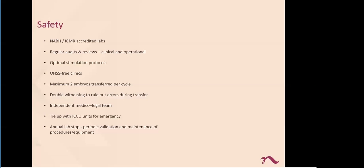It can even lead to a lot of complications. Exactly in order to avoid this, we never transfer more than two embryos. In our lab, we have something called double witnessing. That means if there is one embryologist who has taken the oocytes, taken the husband's sperm, or thawed it, there is going to be another embryologist to visualize, check the labels on everything, and make sure that it is the correct couple and there is absolutely no mixing of gametes.